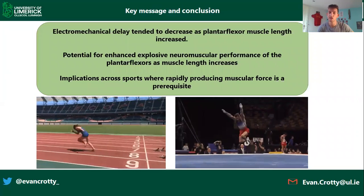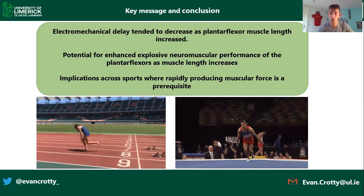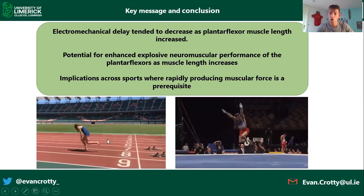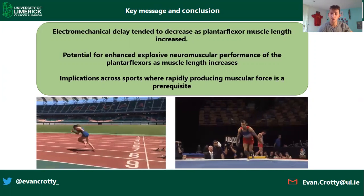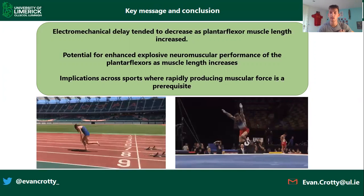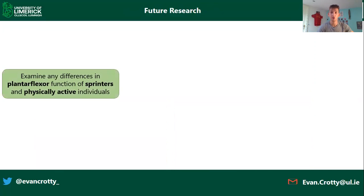This has implications across sports where rapidly producing muscular force is a prerequisite for improved movement outcomes, such as during the sprint start or during gymnastic skills. An examination of how these delays may influence performance in such activities hence seems pertinent to inform both strength and conditioning and coaching practice.